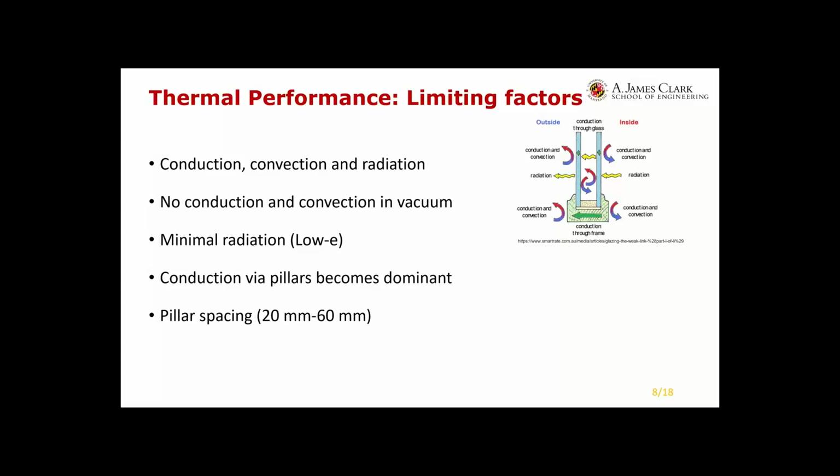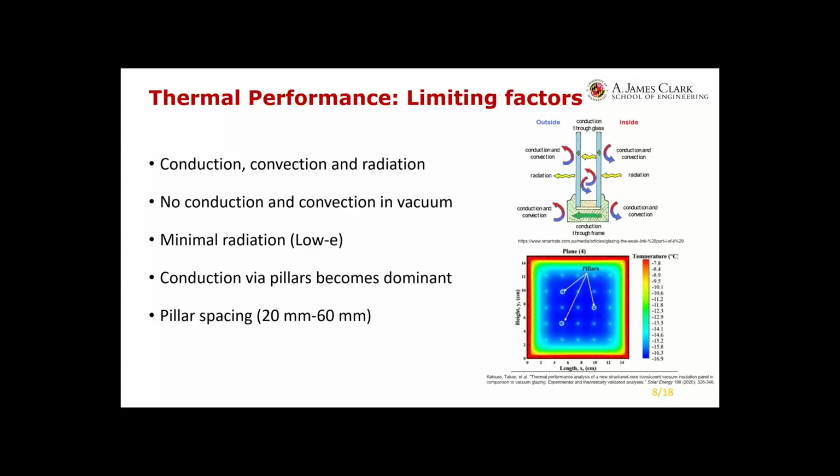But you have got pillars. Those actually reduce or limit the thermal performance of VIG. Since you have to keep the 2 panes separate, those pillars have to be about 20 to 60 millimeters apart. And those pillars actually act as a thermal short, like an electric short. From one side to another, there is heat transfer. And there is a limit to how far apart you can have those pillars. If they are farther apart, it's much better.